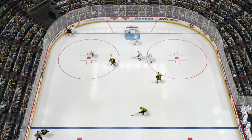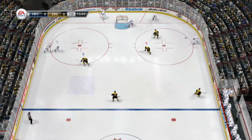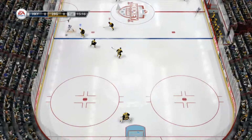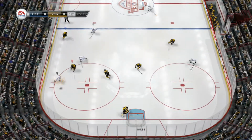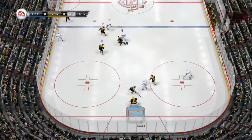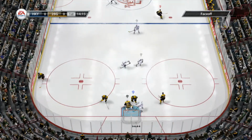Oh, there's a shot in the goal scoring area. To Ryan. To Rutu. Side to side on that one. To Hood. Tremendous scoring chances. Look at the moves in the zone. Good check put on. Takes that one up at the point. Gerard's got that one.